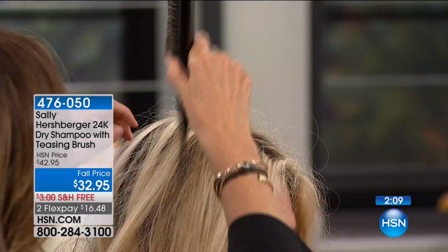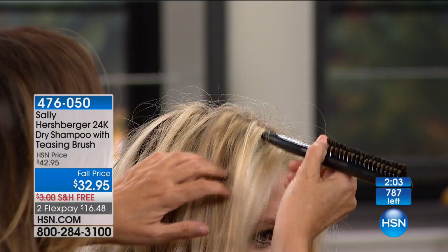You get instant lift. When I was doing Meg in a film, I kept teasing her hair. And you can see how it just got that nice lift. Okay, that is stunning, honey. That's like a magazine cover. You are ready to go. We just turned you into a major cover.